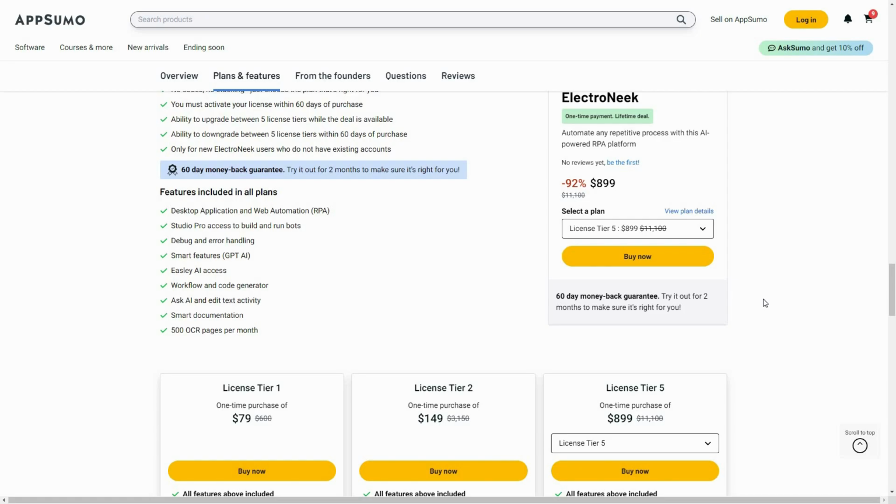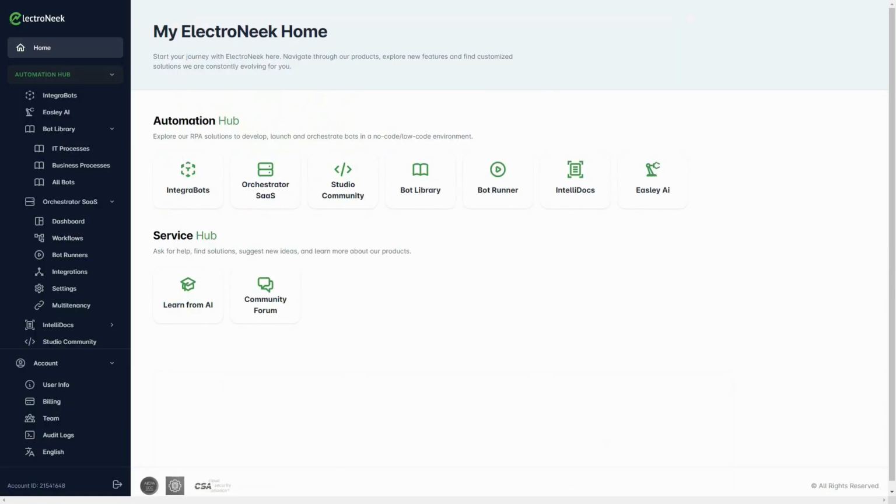Now let's go to the dashboard of ElectroNeek. After you log in, you are going to get this dashboard, and on the left side you can see the automation hub. From here you manage all of your automations, and on ElectroNeek there are a lot of different variations of automations.